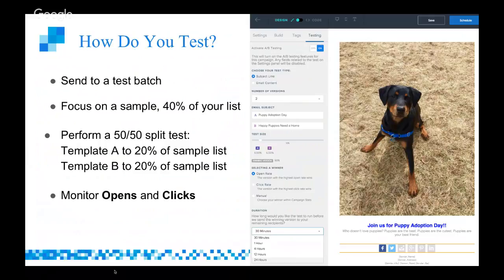And one of the interesting aspects, if you're still building your list, and you only have like 200 or 300 people on that list, it can be difficult, because this is such a small sample size. So one way to think of it also is taking your highest engaged users and actually sending it to them, because they're so engaged, you'll get a lot of really great feedback, and being really open and honest and transparent with them. And then what you're really looking for is monitoring their opens and clicks.